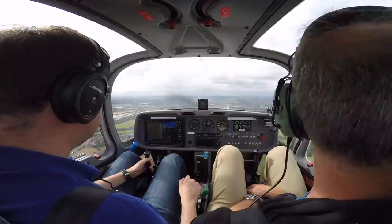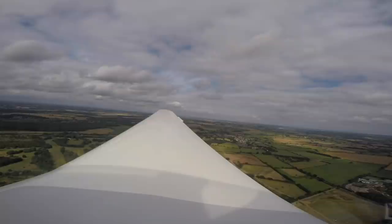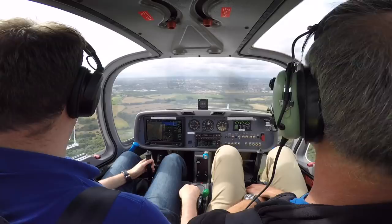Taxi for Bravo 1. Air approach looking clear. I don't see anyone on the final approach. Bumps are amazing. Yeah. Air approach is looking clear. Quite effective.